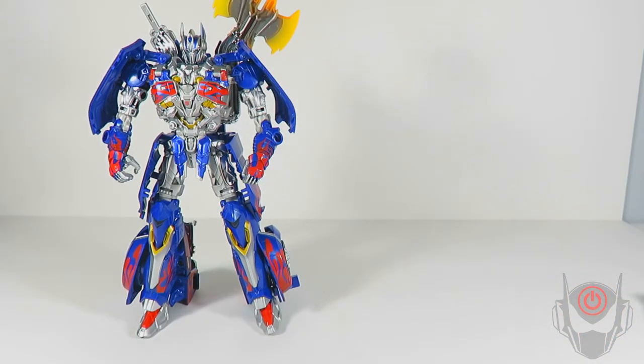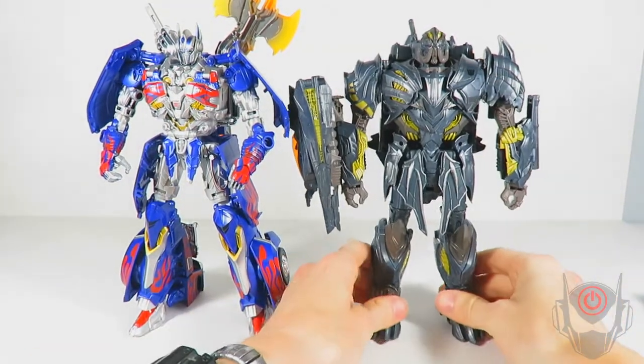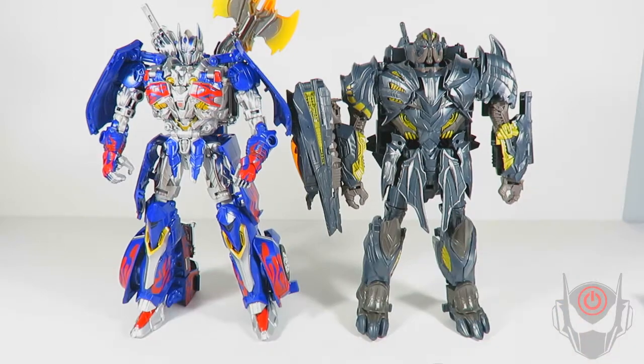And of course, what is a size comparison without his arch nemesis, Megatron? So here's a look finally at these two next to each other. So as you can see, it is a knight and knight comparison.